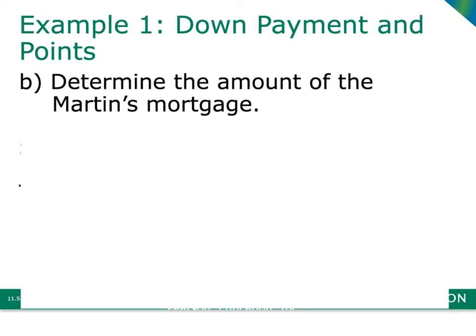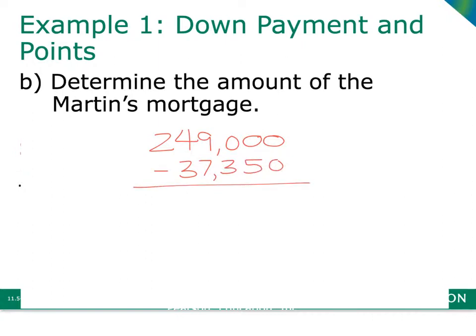Next, they want you to determine the amount of the Martins' mortgage. Well, since the price of the home was $249,000, and since they're making an upfront payment of $37,350, the difference is going to be the amount of their mortgage. So their mortgage is going to be $211,650.